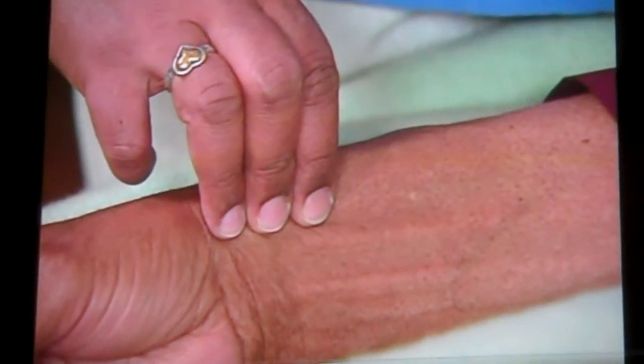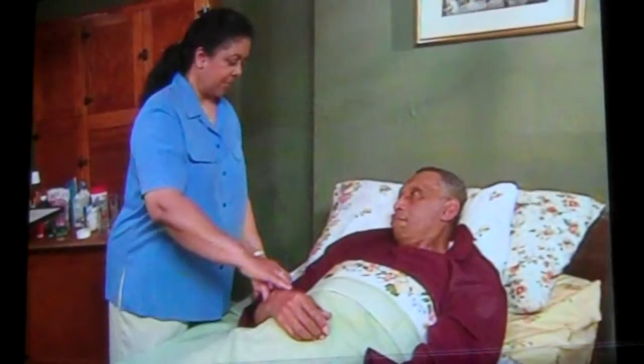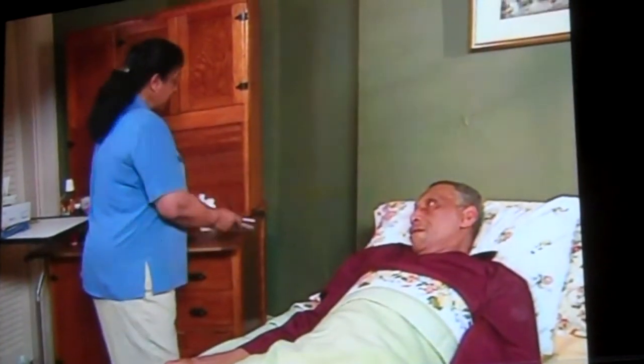Find the pulse on the thumb side of his wrist. Gently press your fingers over the pulse. Using the second hand on your watch, count the number of beats for 1 minute. Start counting when the second hand is at 12. Record this number in the notebook as well as the time of day. The pulse rate of an average adult ranges from 60 to 100 beats per minute.